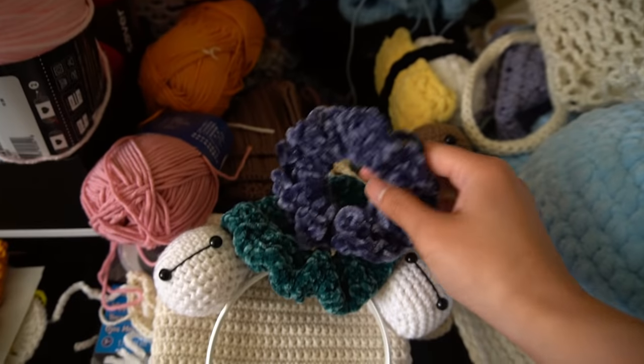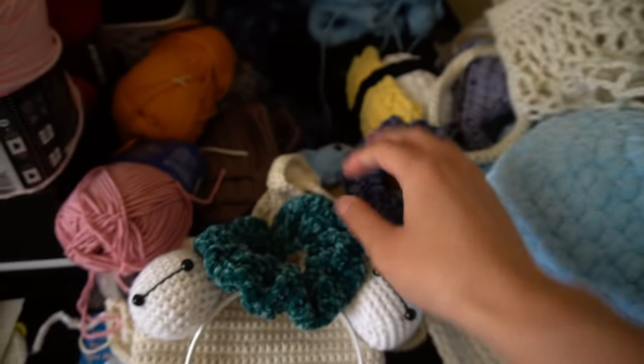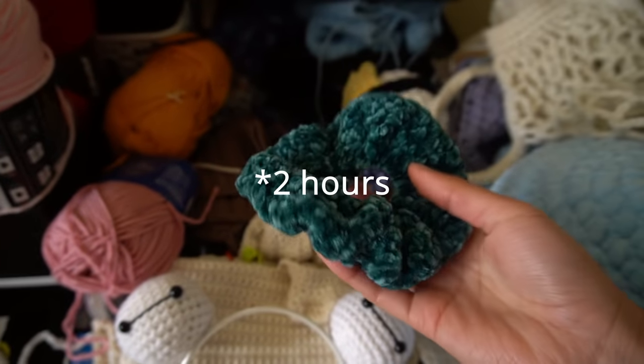Oh yeah, I also have some scrunchies. I think this one probably took around half an hour. This one, maybe two. So you might be wondering what I'm gonna crochet in this 1 hour. And I have a few ideas.